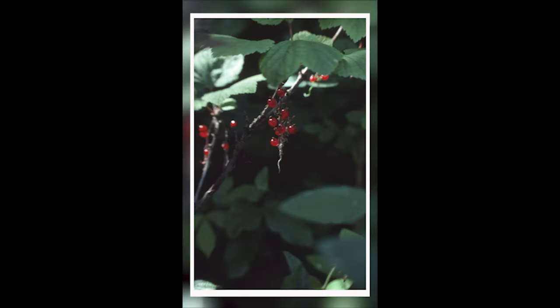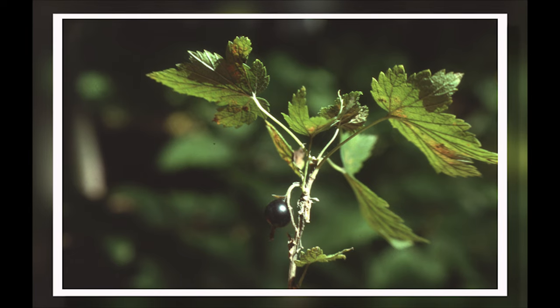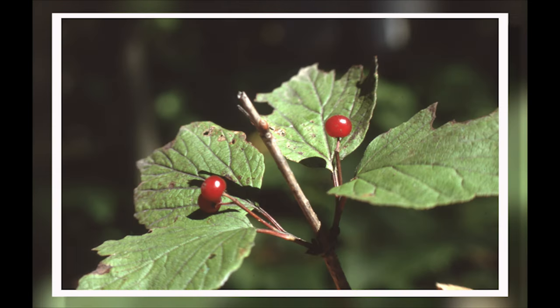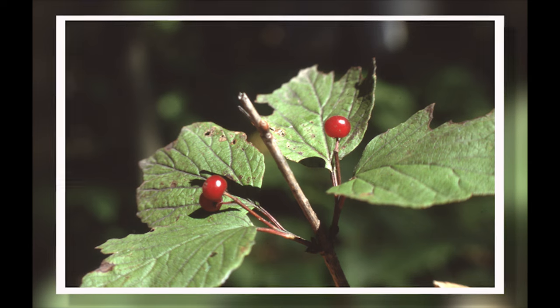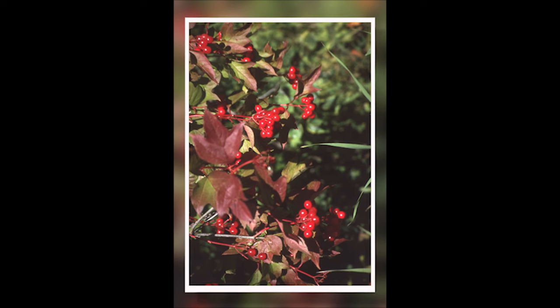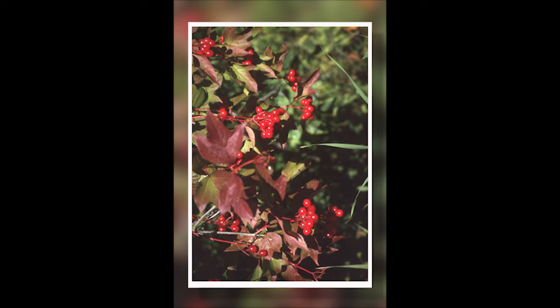Among the edible berries of the forest are swamp red currant, wild black currant. Can you see it there? I think the birds got there before I did. Low bush cranberry. I got to this one just in time too. High bush cranberry. The kind we pick for jelly and cranberry ketchup. There are many more edible berries in the forest, but let's get back to the wildflowers.